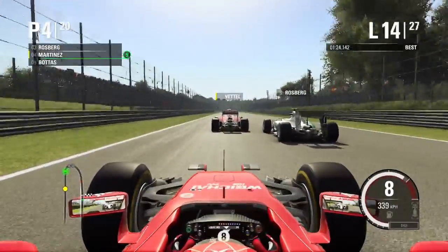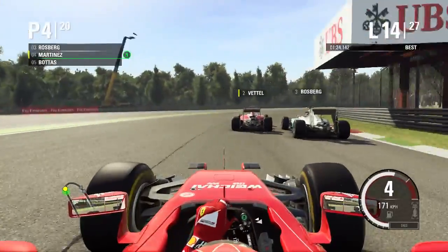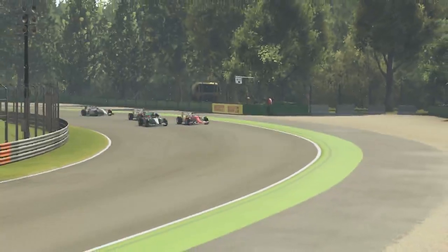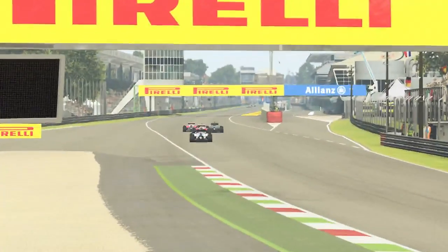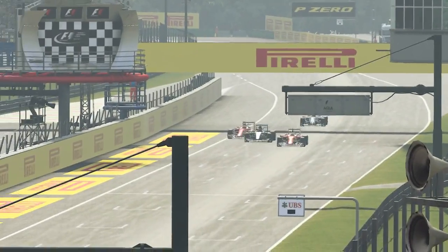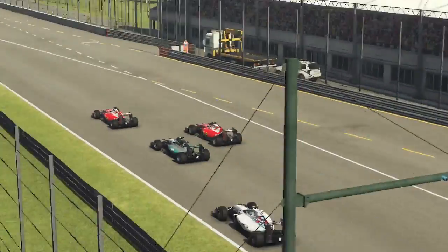So literally just changing positions all the time here as we now go later on onto the end of lap 14, and now Rosberg's trying to have a sniff up the inside of Vettel through Parabolica, and I'm just sitting here waiting, biding my time, waiting for my moment to strike, and I think this could be it now. So DRS comes available on the pit straight. We're going to go almost 3 wide there down the pit straight, and now the race into turn 1.